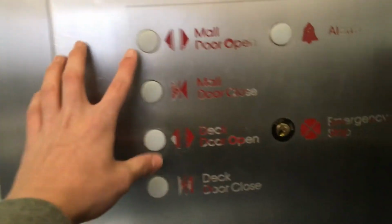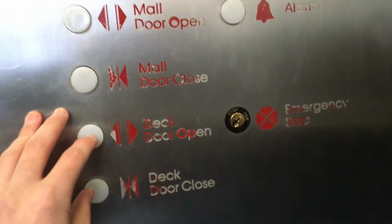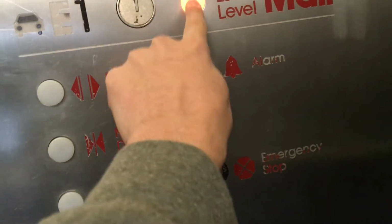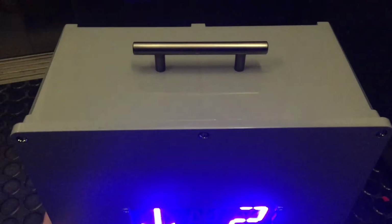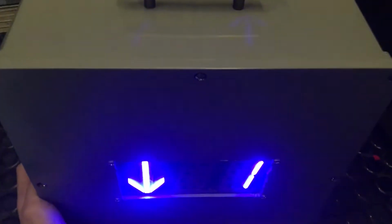Stopping on three. Looks like they're going down. Are you heading down? Yes. Okay, where are you going? Two or one? One? Okay, cool. There is enough room. There it goes. You're at one?